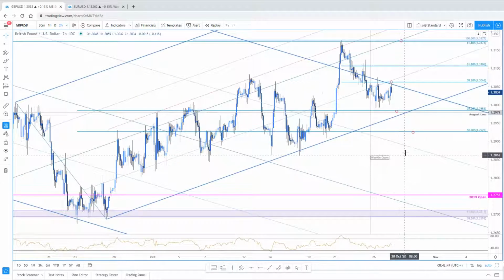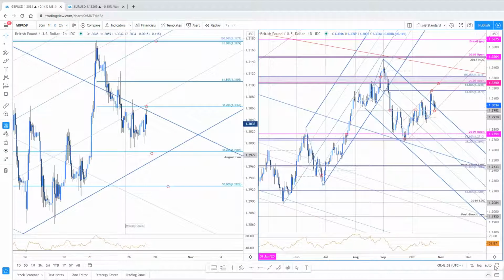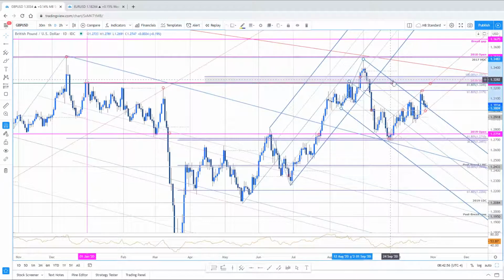And we'll look to see if this can hold the upslope. For sterling, this is kind of make or break. If this is a break of downtrend resistance, support, I'll take another stab down to 129.80, but that's about it.